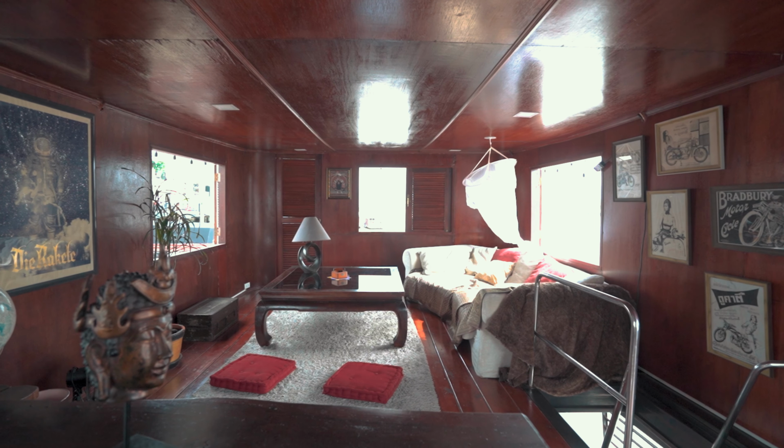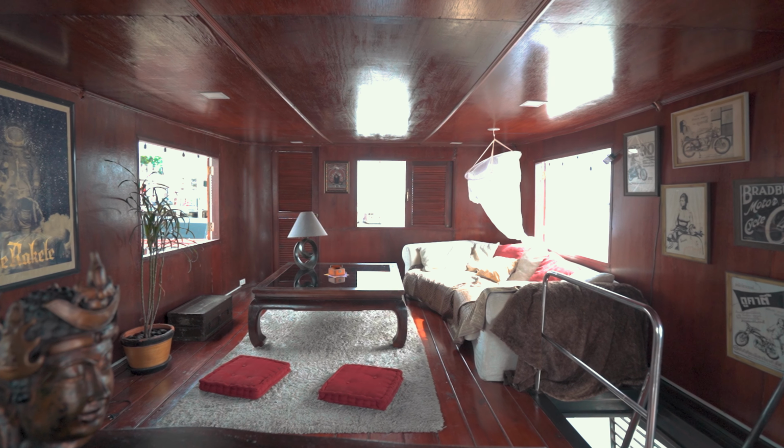So let's go. So on level 2, there's the communal area over here, a very large sofa. So basically you can chill with all your new friends. Ooh.